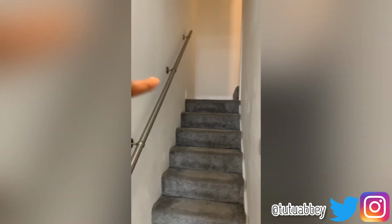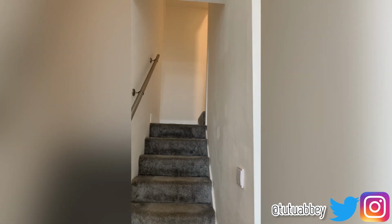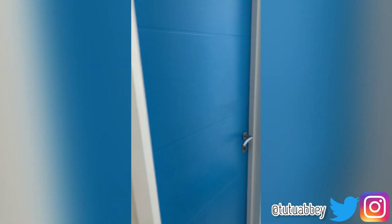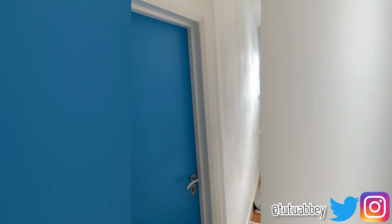There's 3 rooms on this first floor, and then there's 1 room at the top. That room is actually very big and the most expensive in the house. And this blue door right here is my room, closest to the kitchen, parlor, and closest to the entrance.